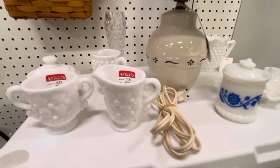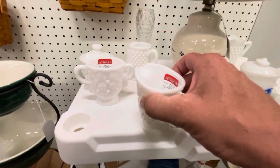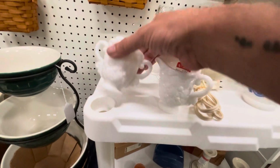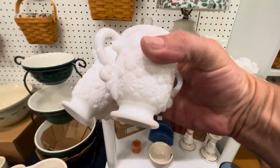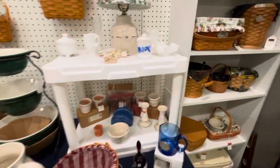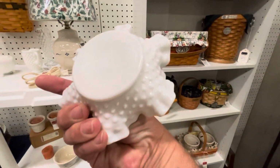Always loved my milk glass. The fact that these two pieces are priced together, and I just love the handles, very Art Nouveau. I'm gonna go ahead and grab these. Put them here with my other finds. Not a bad price.